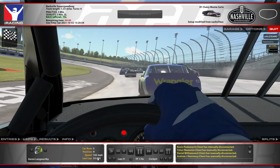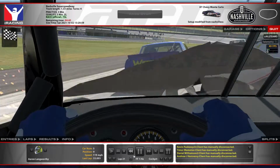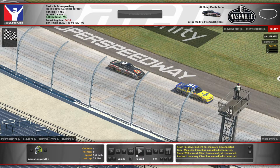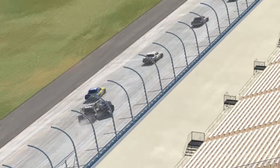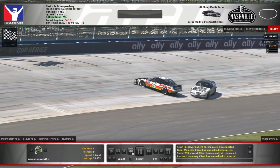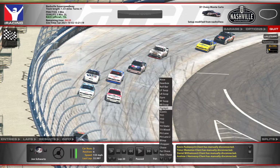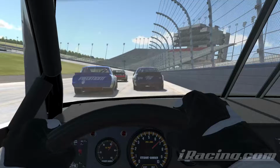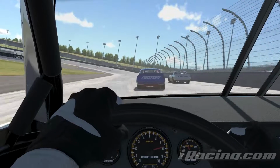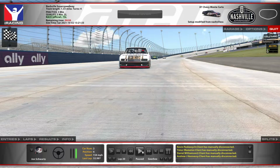Did he ever let off at all? 160? Does he let off at 165? He doesn't. So yeah, somewhat unnecessary from him. And just one last TV view. And then my view in that wreck, or luckily avoiding it, but here we go. And let's just see that in the gearbox. That way we can see the effects.